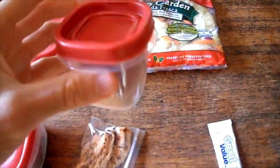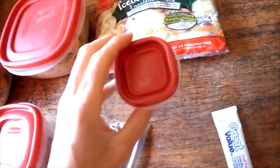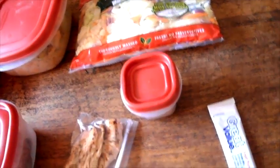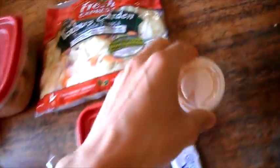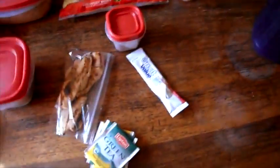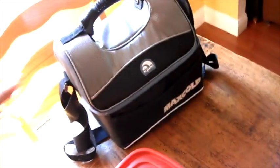In there is just a scoop of protein powder, in case I get hungry throughout the day. Just make a shake real quick with some water at work. I do like to bring my own salad dressing, some green tea, and some Crystal Light. That's my lunchbox. You guys can just use a shopping bag if you want. This was $10 at Target, so it just makes it easier for me.